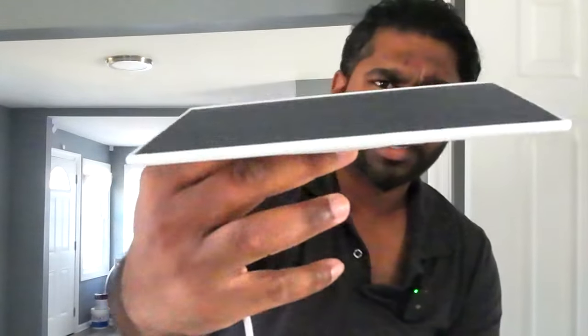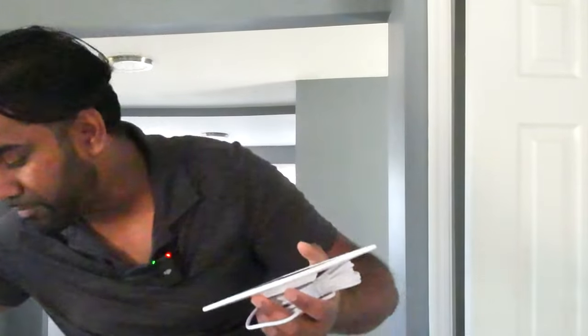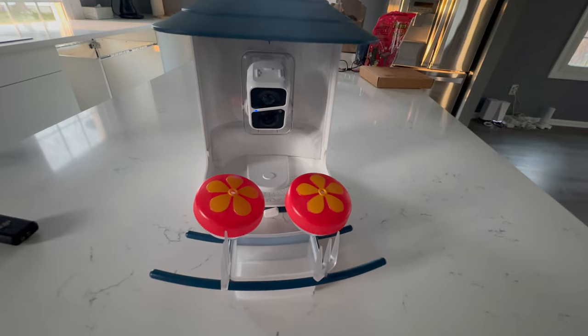I love how thin it is, the color, it blends into the bird feeder. You can clearly see this company did a great job at the aesthetics to make everything look nice, but also functional. It has the solar panel to charge it. I was a little concerned about having to take it down and charge, but this is already included, along with all the brackets to mount the solar panel on it. So that being said, let me go ahead and assemble this all together, and then let's go outside and install it.